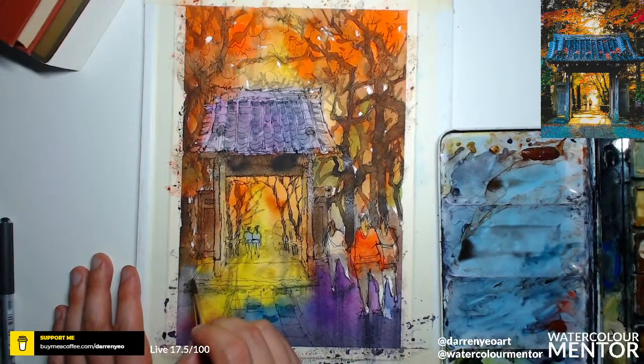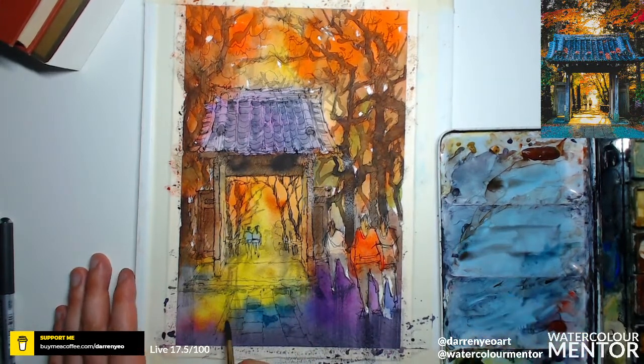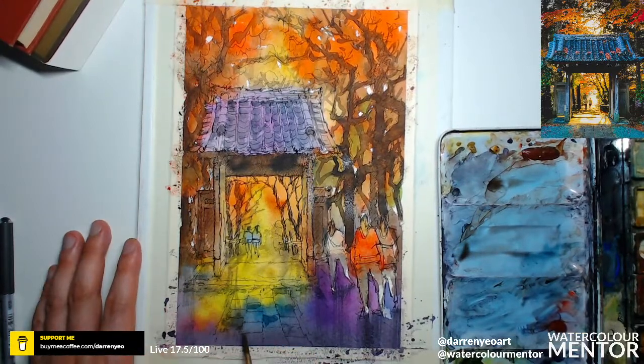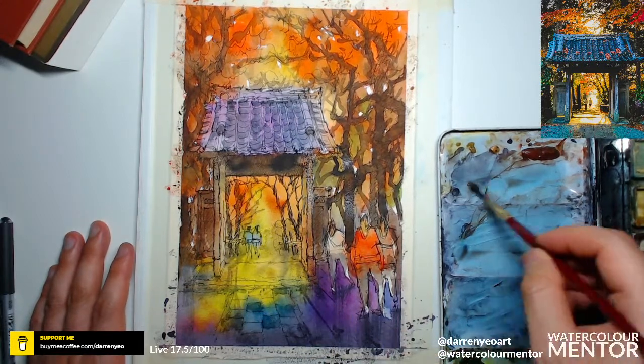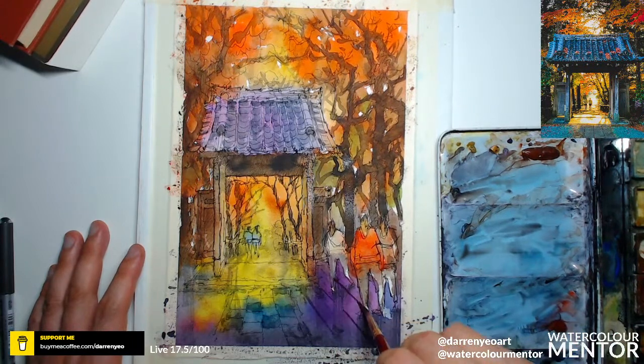Oops, too much. There. Okay. All I know is that it just needs a bit more in here to balance it out, because the rest of it looks too busy. So some of this will help balance it out like that. Okay. And I'll probably go into it later and redo some bits and pieces, just darken off some areas as usual.